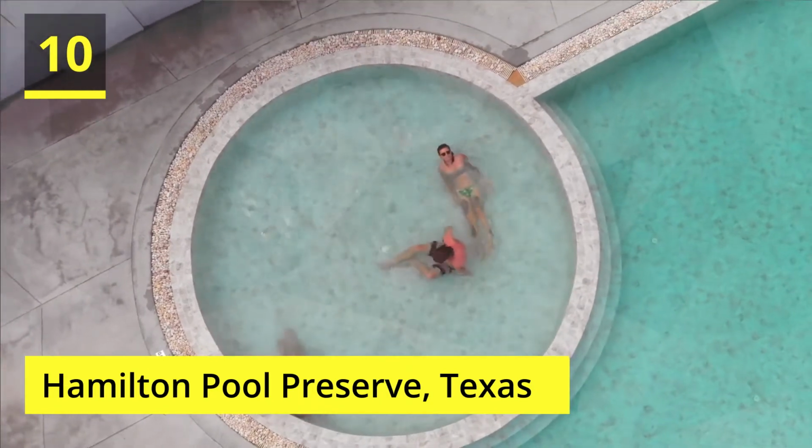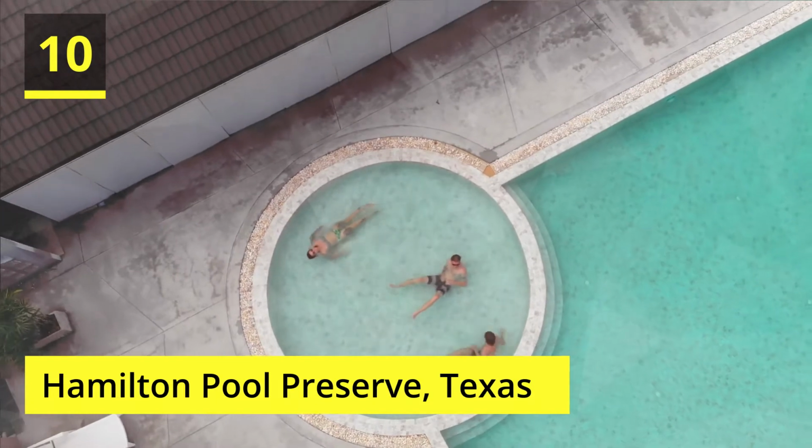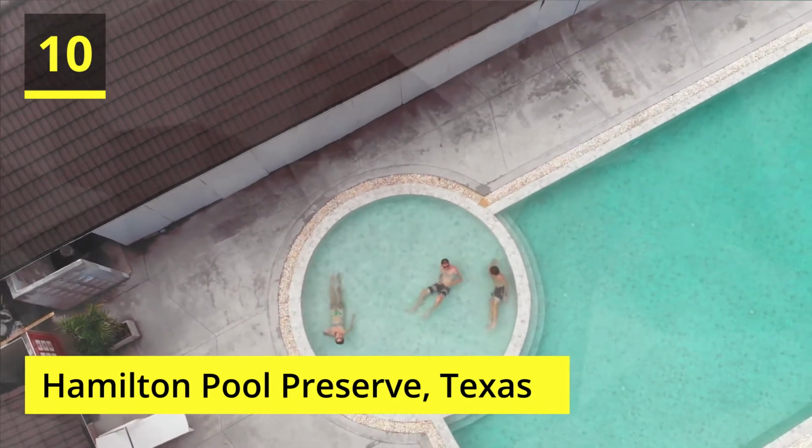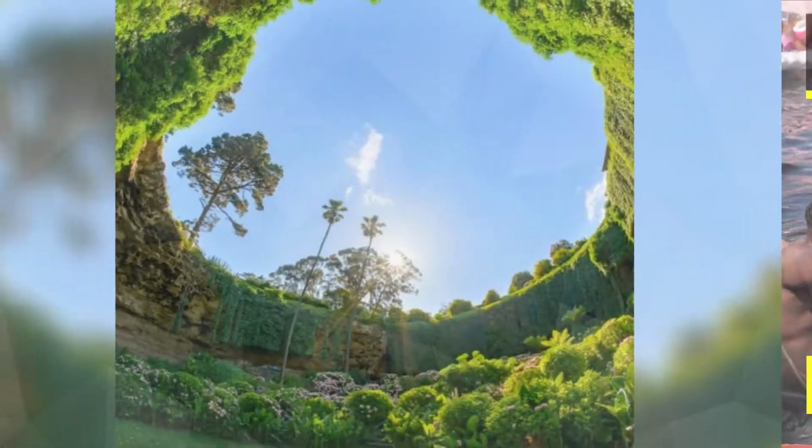While it has been a popular swimming hole for Texas residents and visitors for quite a long time, it remains a hidden gem location in the US, as most tourists seem to prefer the larger and busier destinations.